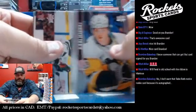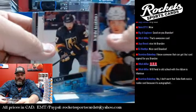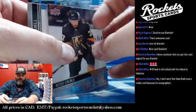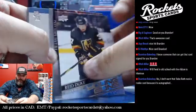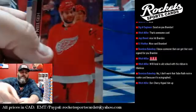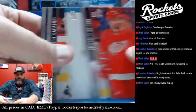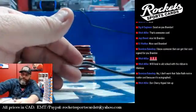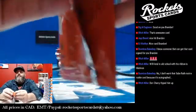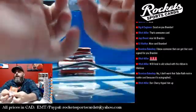We got a Young Gun. It looks like Reid Duke for the Vegas Golden Knights. I think that's our second one of him. So we're seeing a double finally, and we got a card stuck to it very carefully. About halfway through here. Doing all right with that clear-cut Young Gun. Don Cherry hyped him up.